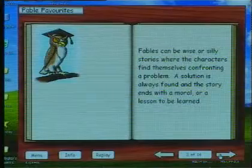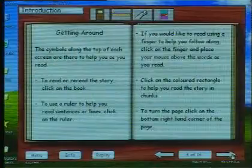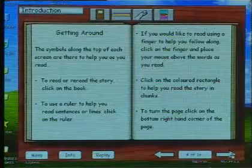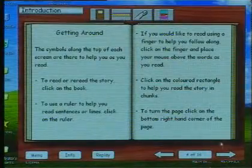Okay, we click forward. Fables can be wise or silly stories, so we get an explanation on what a fable is and how it gets used. The symbols along the top of each screen are there to help you as you read. To read or reread the story, either click on the book, the finger, or the ruler, color-coded to help you read by paragraphs, sentences or lines.